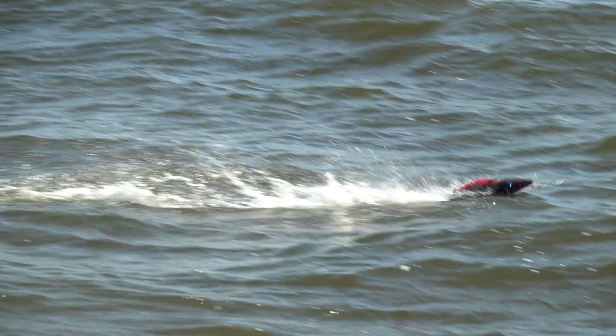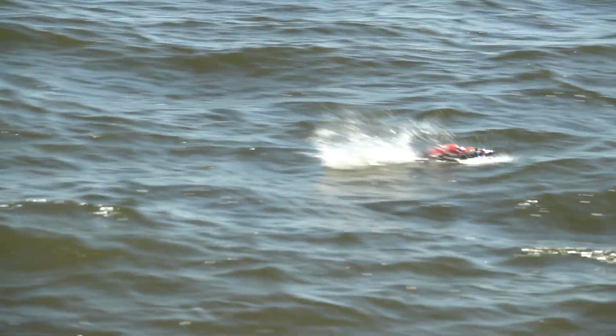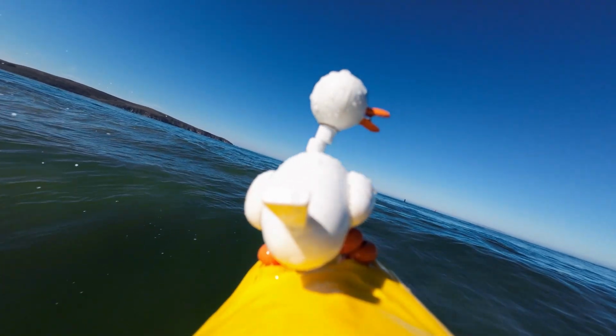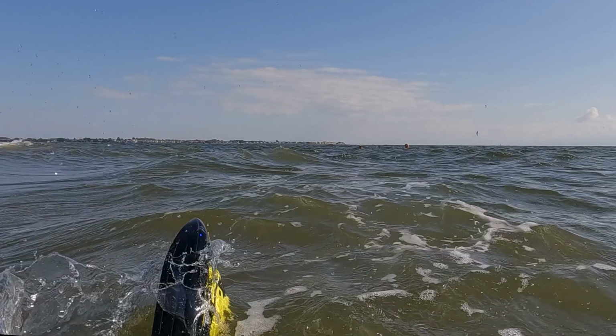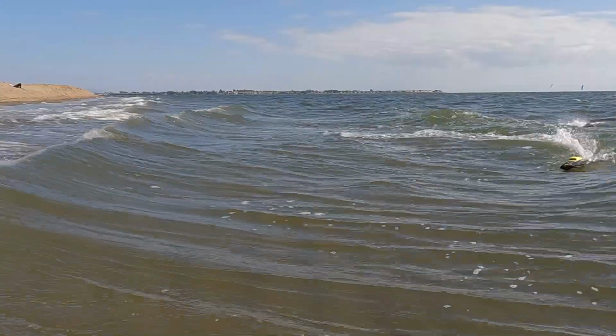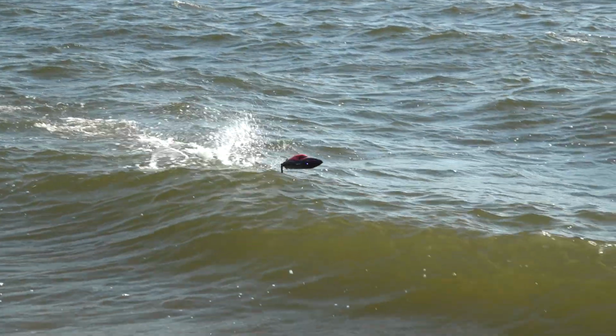And every adult that I've shown it to has been surprised at how fast they are. I tried a slower one, and the difference was night and day. This one cooks, so it's super fun. Even though I'd love to try the actual RC surfer, which is quite a bit bigger than this.